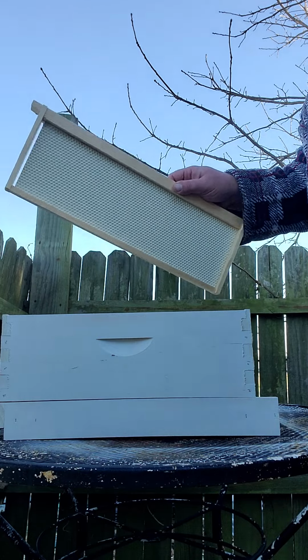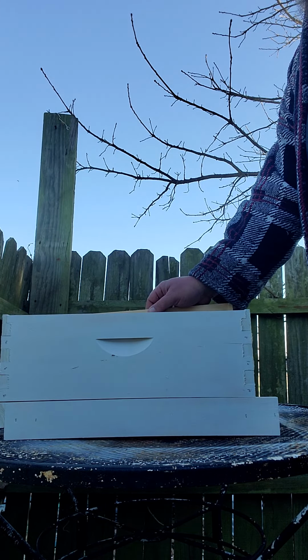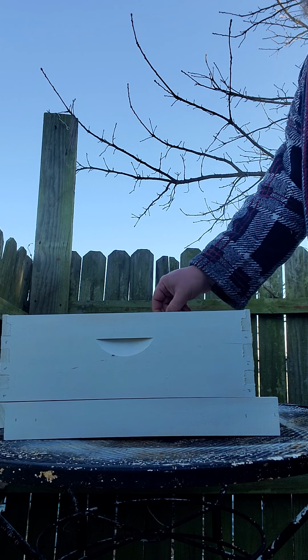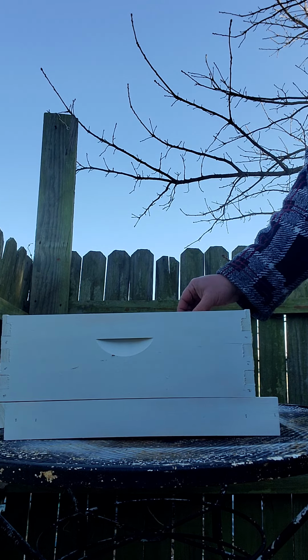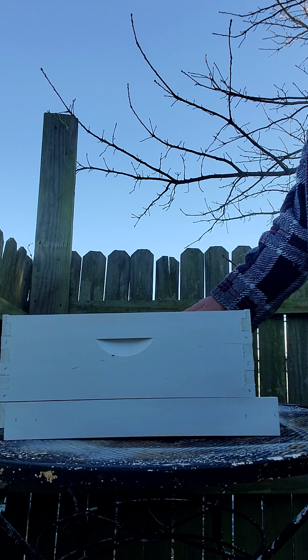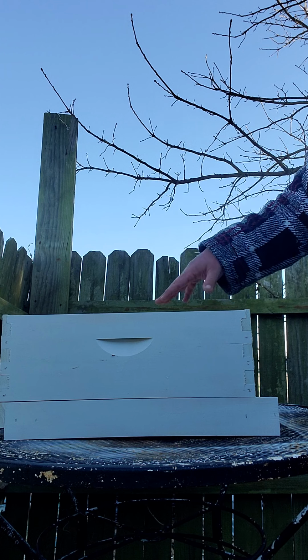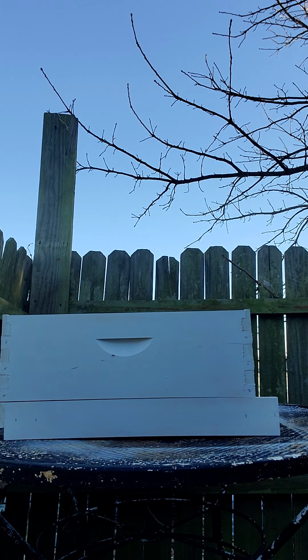And it comes with 10 of these here. There's different sizes. They make an 8-frame box. You can make them in all sorts of sizes, but this is probably the most common. And then we're going to get them all spaced out nice and evenly to give them good room to come up in here. Okay, our next piece we have is an inner cover.